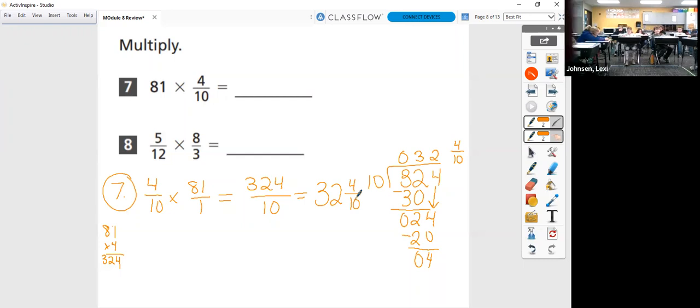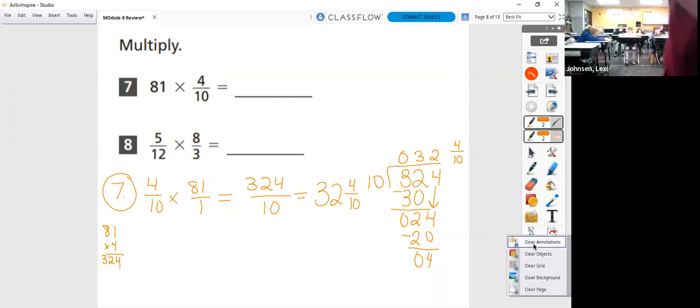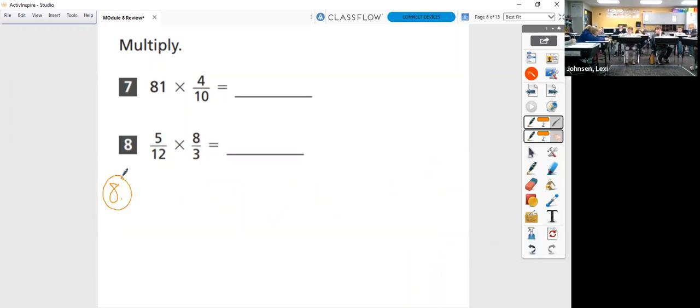I'm going to clear my board. For number 8, you should show this work too. 5/12 times 8/3. I can do 5 times 8, which is 40. And then I can multiply my denominators. 12 times 3 is 36. And then what do I need to think about? How many times does 36 go into 40? And how many times would that be, Elliot? 1. 1 time with how many 36 left over?